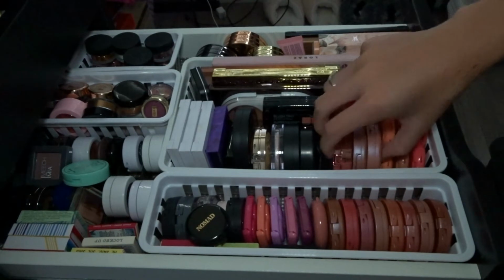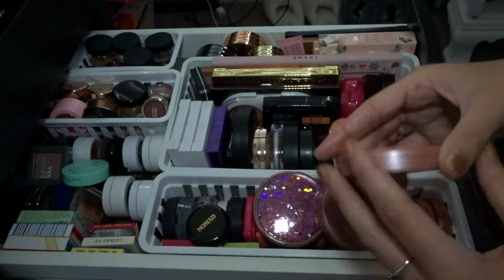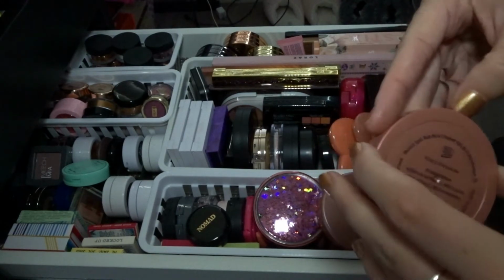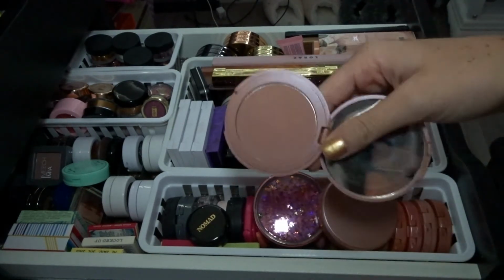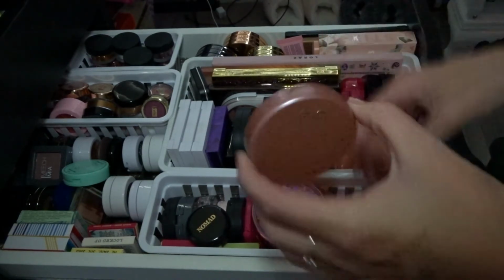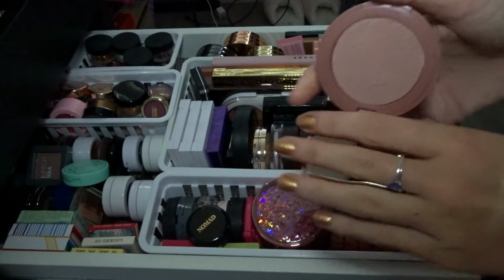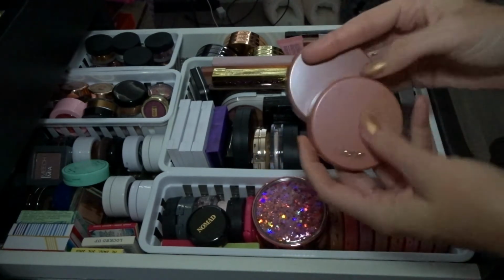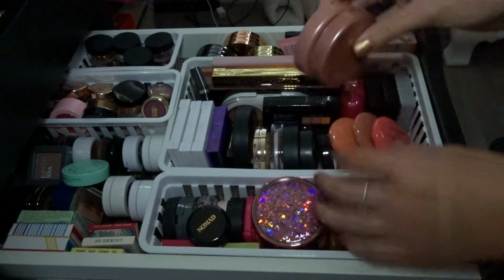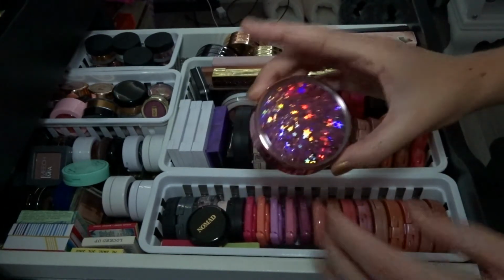Then I have 3 Tarte blushes, full size. This one is Risque. Just looks like that. I got Risque and I got Exposed when Ulta was having one of their 21 Days of Beauty. I got these two because in 21 Days of Beauty, everything's 50% off.